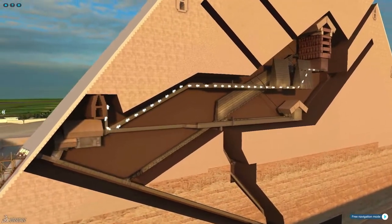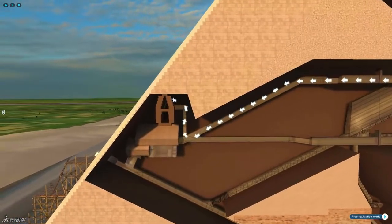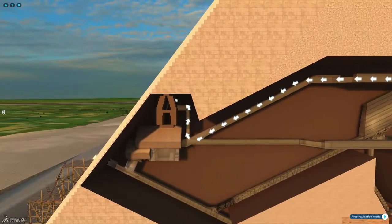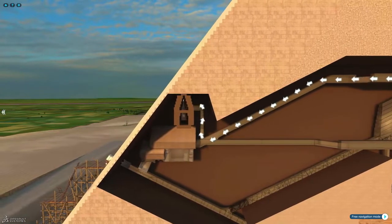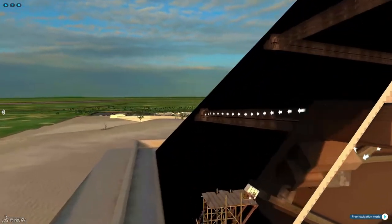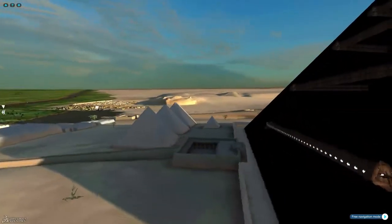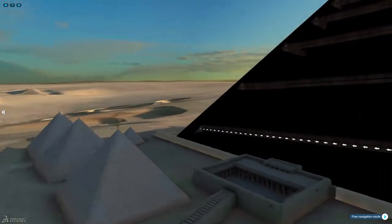Don't forget that the second section of the internal ramp passed just a few meters overhead. The workers simply climbed back up onto the internal ramp by way of a small shaft. Then they only had to descend this ramp to the base of the pyramid. They just had to seal the entrance, an easy operation because it was at ground level.